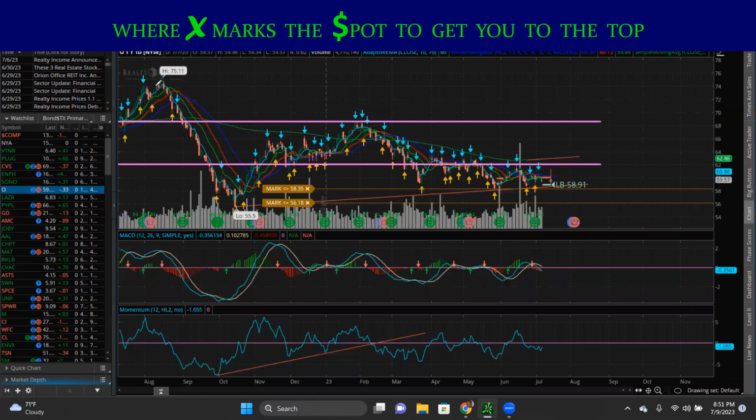So they had a high of 75.11 back on August 12th last year. Really big decline. You're looking at about 25% down to 55.50 in October last year. So we've seen this one fall quite a bit during that time frame, but since then it's kind of stabilized.